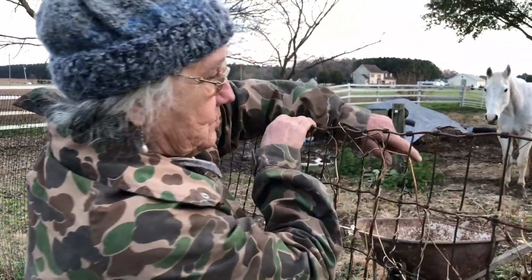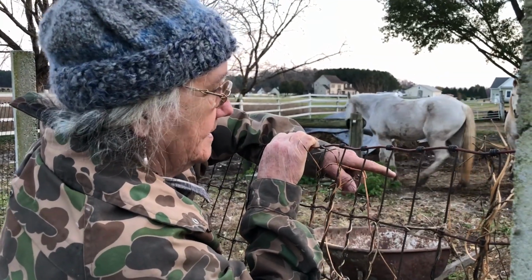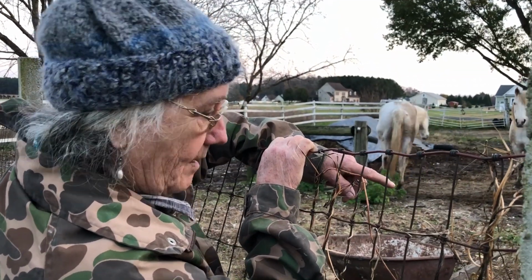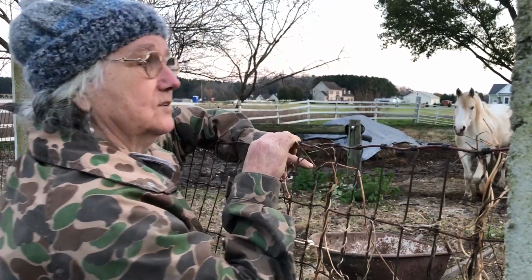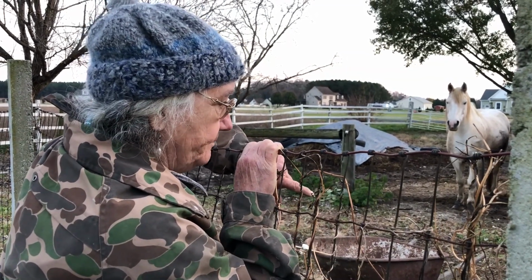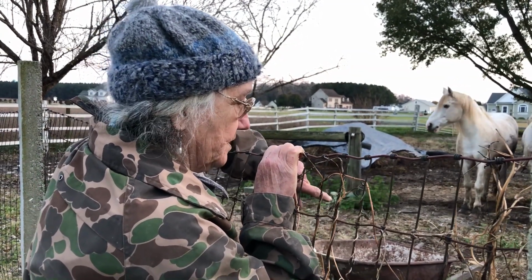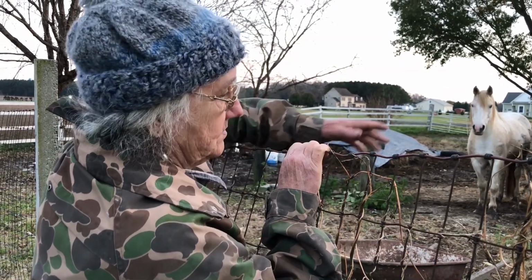How can you compost? We have this wire fence so the chickens don't get in there and scratch it all over the place. We actually don't want them eating up all the good compost worms. Let them go earn their living and go scratch somewhere else. But it's got weeds from the garden, layered in with horse manure and straw, and layered in with leaves, alternating.